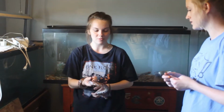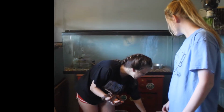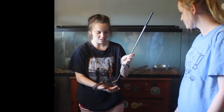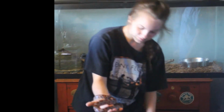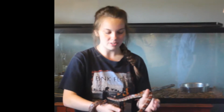If he's moving in a direction, just follow him and he'll get cozy. Whenever you take him out, you just use the snake hook and you just pet him kind of on the back just to tell him, I'm gonna get you. And then reach in through the middle and pick him up. Okay, that's all I gotta do. Oh, and if you have people touch him, you want to go down the scales, not up, because it's kind of like bending a fingernail backwards. It could hurt really bad for them.